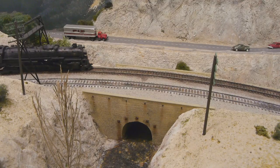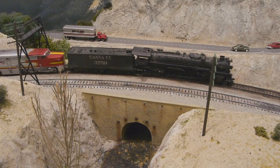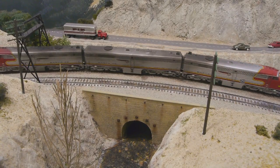We modeled from San Bernardino to Summit, and of course we've left out a lot of the railroad because we had to compress it so much. We turned 25, 26 miles into about 4 miles, 6 miles or something.